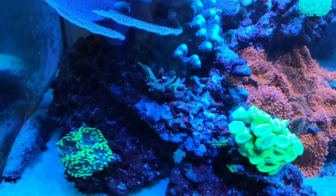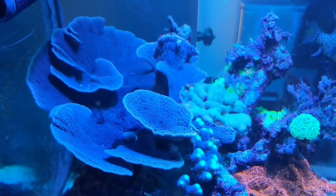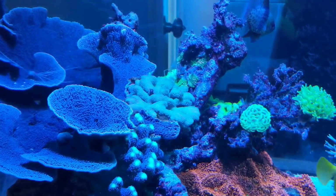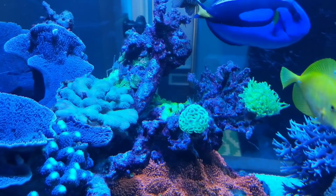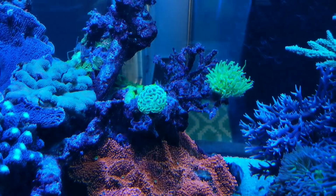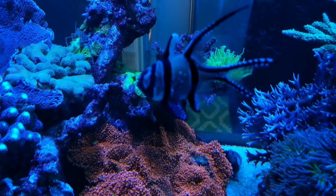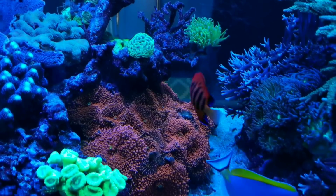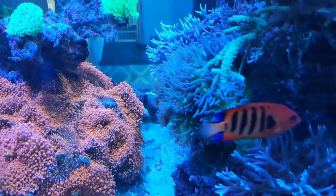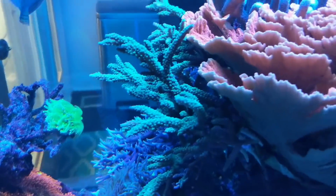LPS is doing fantastic. That hammer down there is 4 heads. It used to be 1. Monties are growing like crazy. I picked up this hammer and this torch a couple of weeks ago, and I think the torch is already split. The torch is just absolutely gorgeous. The Duncan corals I moved are doing great. All the SPS is growing.